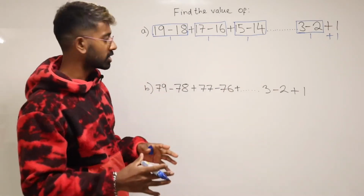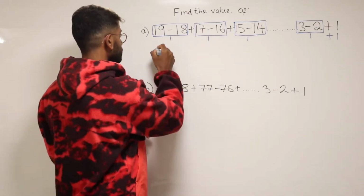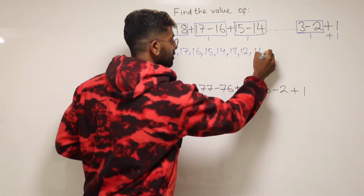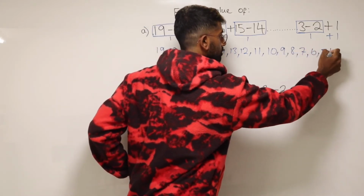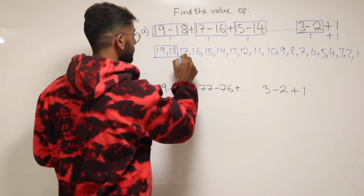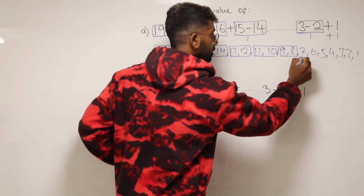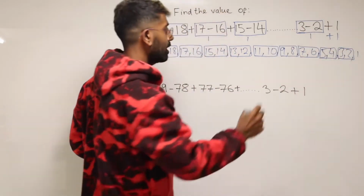And so just for this question, I'm going to write out all of the numbers so we can see how many pairs there are, and a good way to count. So we've got 19, then 18, 17, 16, 15, 14, 13, 12, 11, 10, 9, 8, 7, 6, 5, 4, and 3, and 2, and 1 on the end. So here's our first pair. That's our next pair. There's another pair. Here's another pair. There's another one. Another one. There, and there.